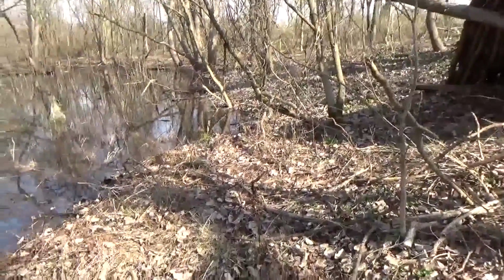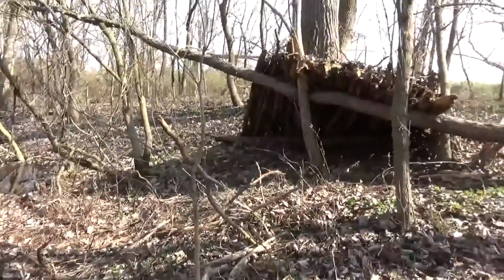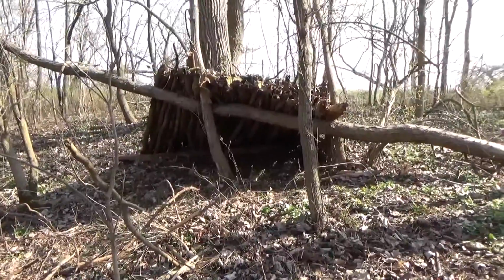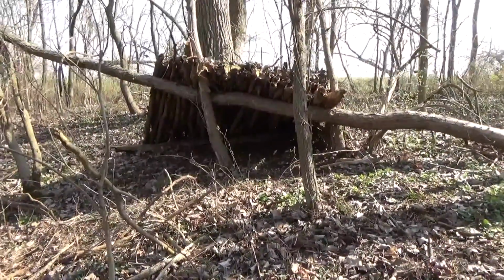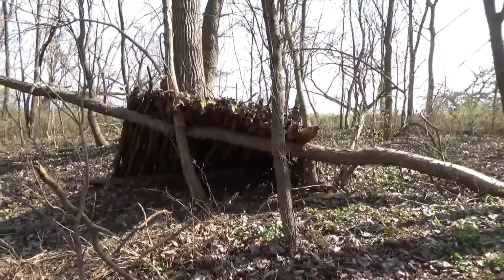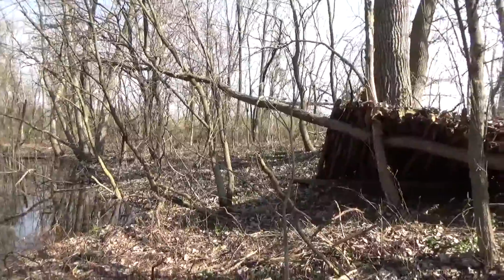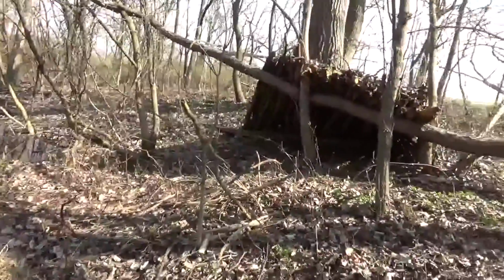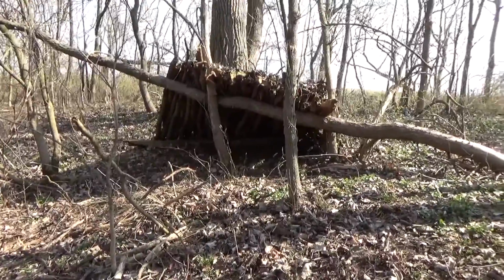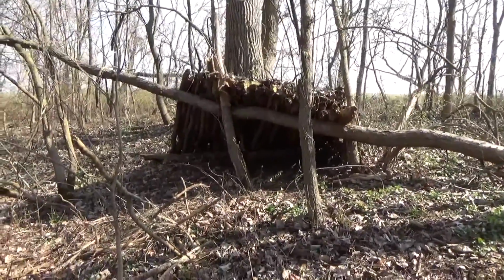I know it's a little too close to this little swampy area, but that just happened to be where the log is laying, and that just happened to be where I built the shelter, so that's just where it's at. Sometimes you can't get the perfect spot. Sometimes you have to accept what is given to you by nature, and this is what nature gave me, and this is what I'm accepting. So if I have to, I've got some netting, and I can run net along the front of that if necessary.